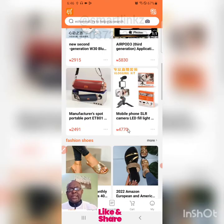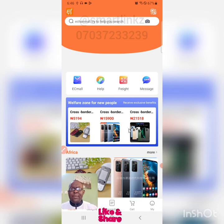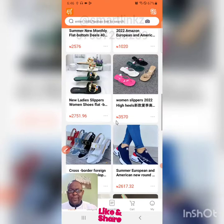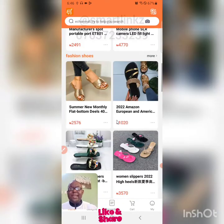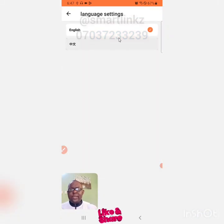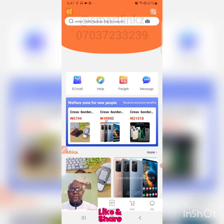And every single thing you find in this Echanmall app is directly linked to 1688.com. So if you take a look at this search bar, you see what is written here? Enter 1688 or Taobao link for search. That means whatever items you find here are directly linked to 1688 or Taobao.com. So everything here is linked to 1688 or Taobao.com.